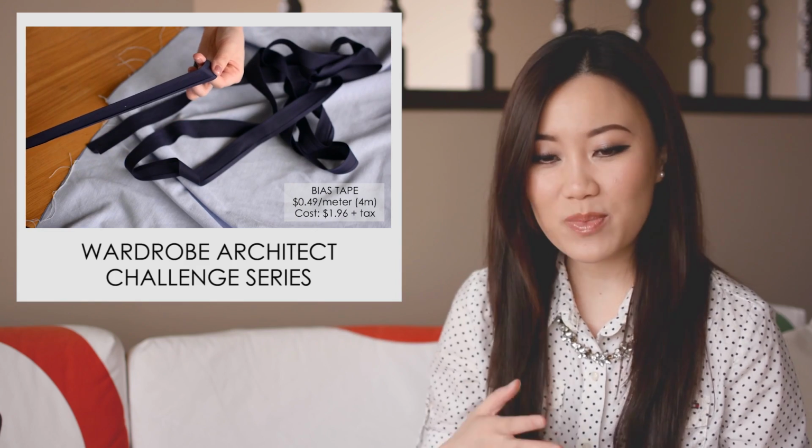But in short, I've been starting sewing some of my own clothes for spring and summer. That is in progress. But today I wanted to show you some of the wardrobe basics that I've been shopping for in order to rebuild my closet, get rid of some of the things that no longer fit me or fit the image I would like to portray, and also bring in some new items. That does take a bit of time.